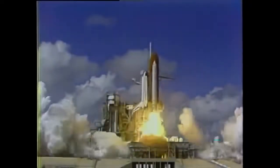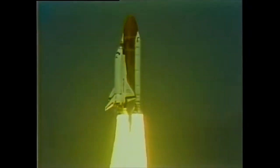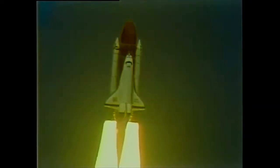And liftoff, Americans return to space as Discovery clears the tower. On September 29th, 1988, 975 days after the loss of Challenger and her crew, the orbiter Discovery returned six veteran astronauts to space to deploy a tracking and data relay satellite important to a number of NASA missions. STS-26 proved a comeback milestone for the space shuttle and initiated a tradition that survives with the program today.